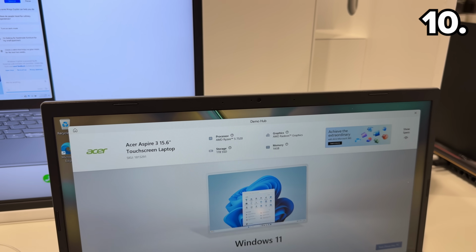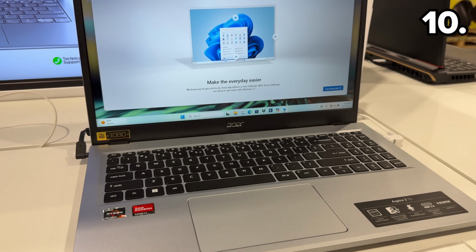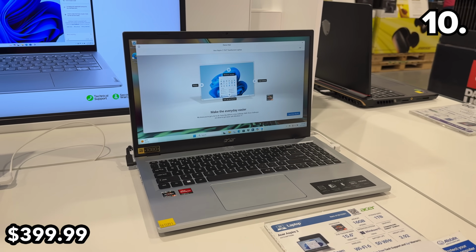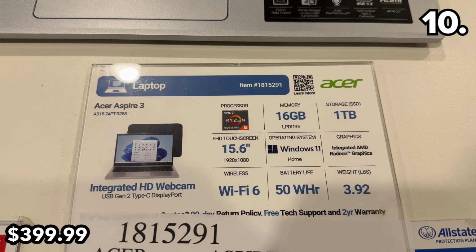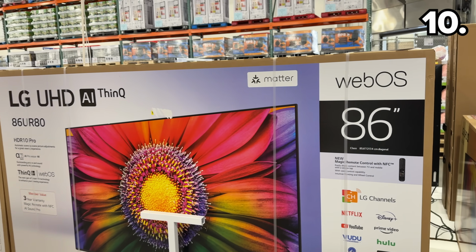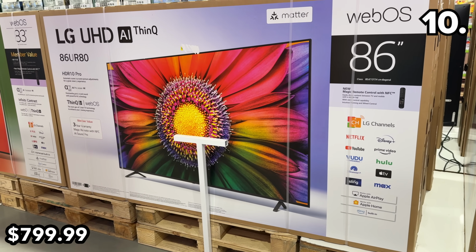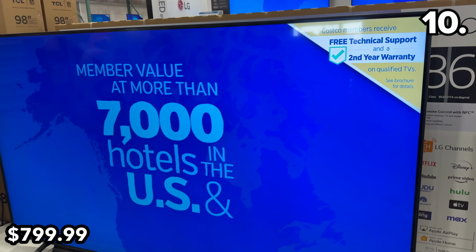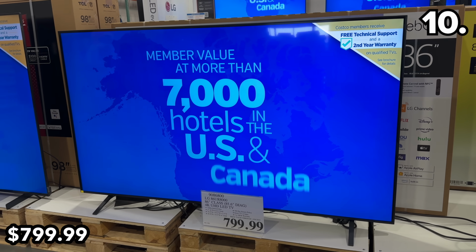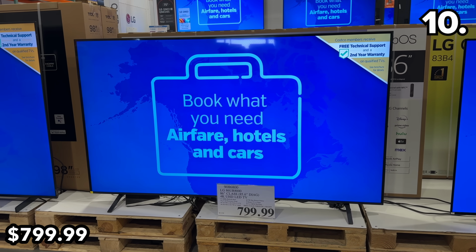If you'd prefer a more budget-friendly Windows option, this 15.6-inch Acer touchscreen laptop is now down to $400 and has 16 gigs of RAM and a 1 terabyte solid-state drive. This 86-inch LG TV at $800 is superb if you have the space or budget. This model has a 120 Hz refresh rate and qualifies as the least expensive TV of this size I have seen at Costco, with a 3-year warranty included.